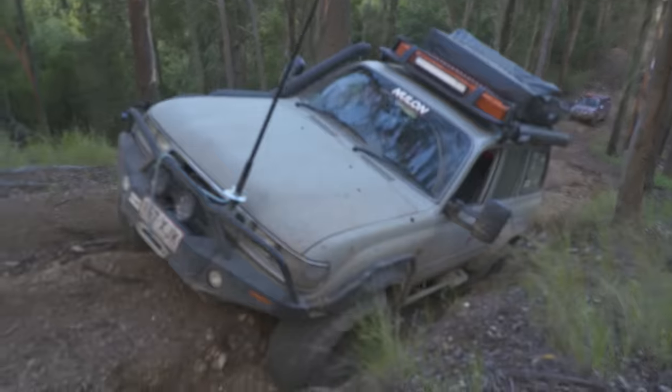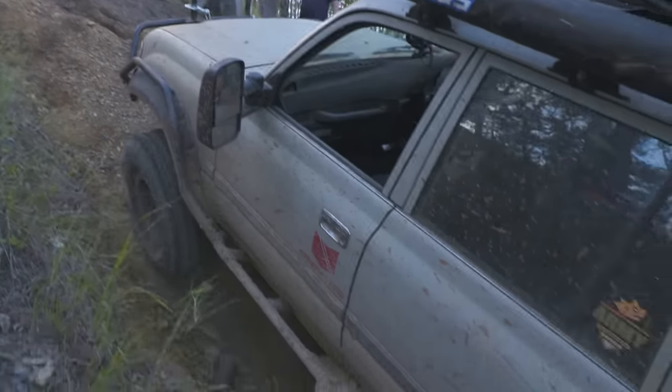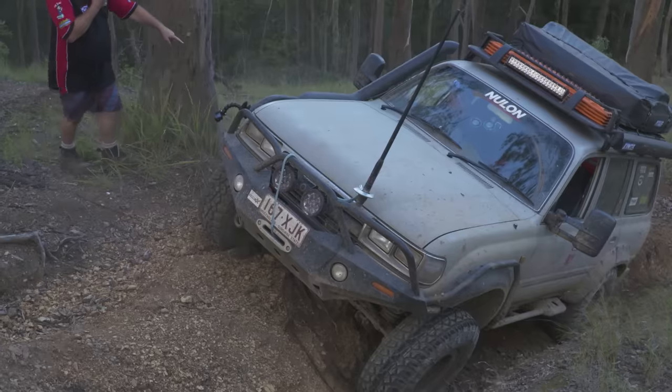Jono's underway again and is making good ground until he comes up on a tree root which completely halts his progress. That's that. Looks like we're jumping back on the winch. That's it, you're stuck on a big tree root just here.